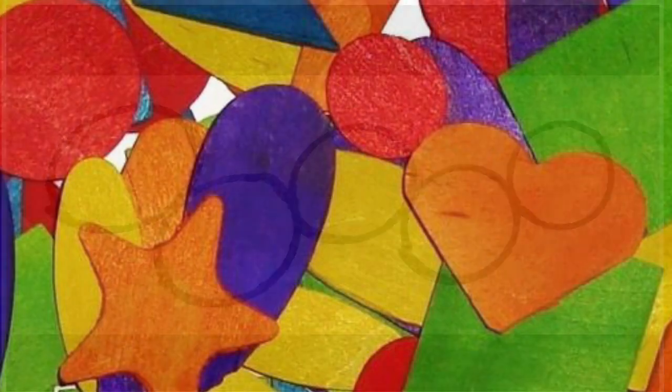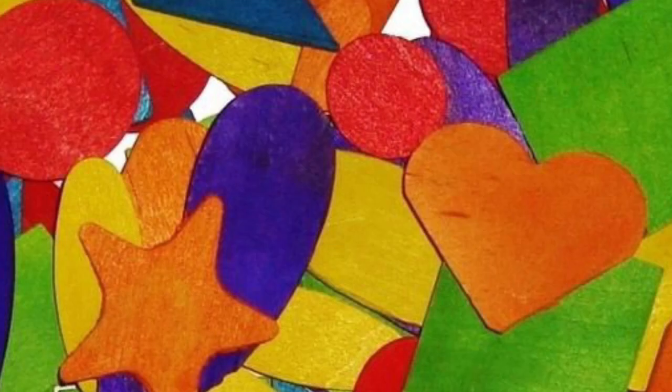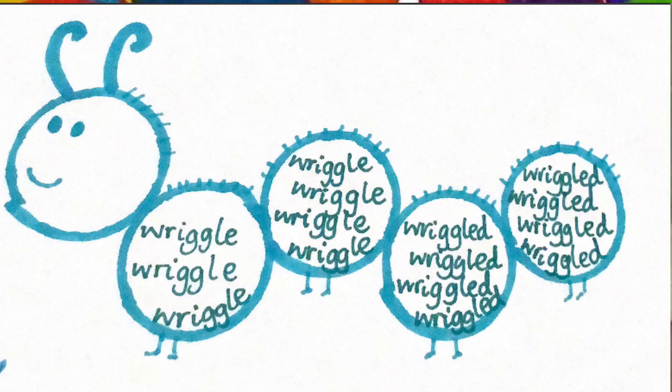Let's have a look at another idea. What 2D shape do you see now? Lots of circles. Ooh, which word could this be? Oh, we've turned it into kind of a caterpillar with those round eyes. And I've filled it with the word wriggle. Some of you have got the word wriggle turned into wriggled. So we've got that ed suffix on the end.